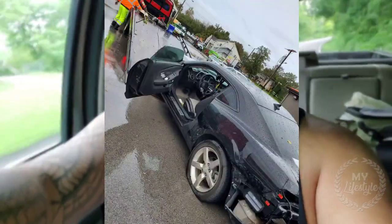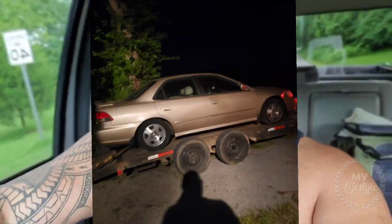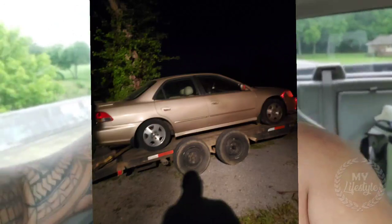Beginning of 2020, my Camaro got in a wreck. An 18 wheeler hit me from behind at 10 miles per hour. He didn't see me apparently in the rain. So there's that. So I had a Honda Accord at the time, a 99. Loved it. AC worked, 300,000 miles on there. I put a lot of miles on that car. And I was like, well, hell, I got two cars. We're good. Let's get it.